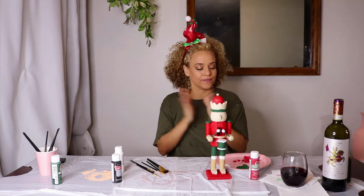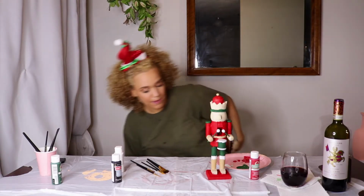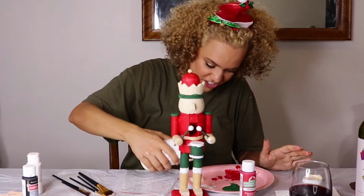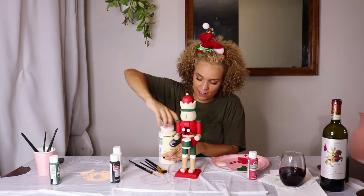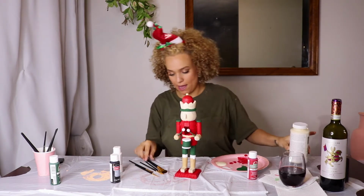But we need to start, I don't know, customizing him. I forgot a paint, hang on. I have a little bit of cream color left over for his face, give them some features. That was crap. That was way too much. I've decided he's not going to be wearing mittens. He's going to have hands. Hands like a real gentleman.